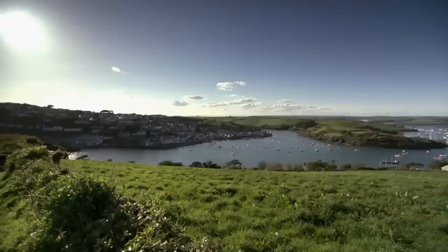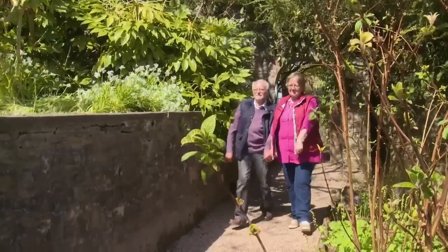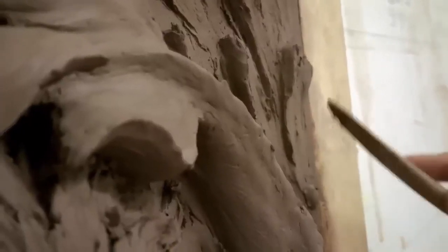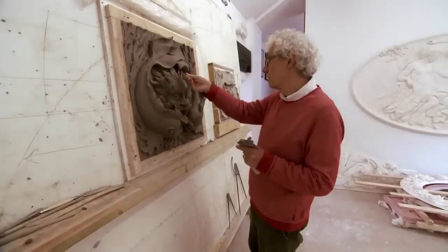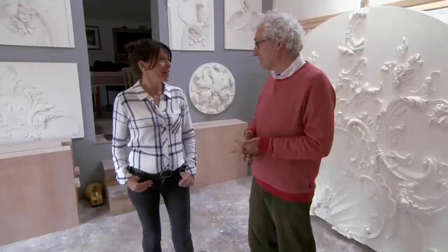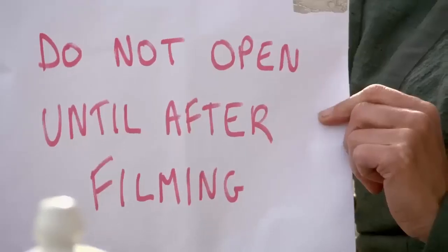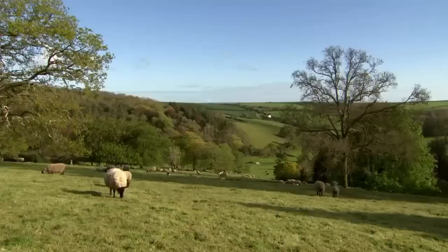It's the second day of our property search in the South Hams area of Devon, with retirees Will and Kate from Hertfordshire, who have the princely sum of £800,000 to spend. Coming up, I meet the Devon artist whose ornate creations are one serious labour of love. How long would it take to create something like that? It was 1,000 hours. 1,000 hours, that's incredible. And there's a big revelation at the end of our house hunt. Oh, my word!